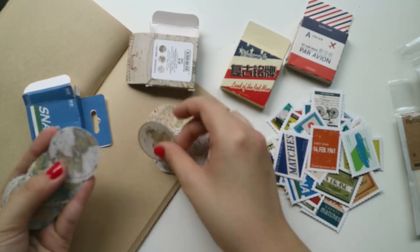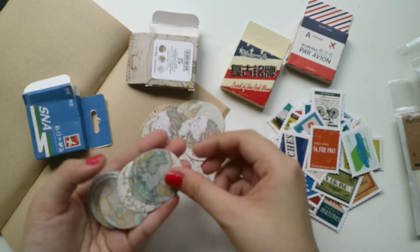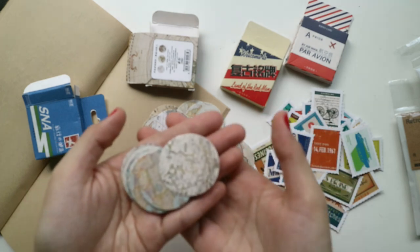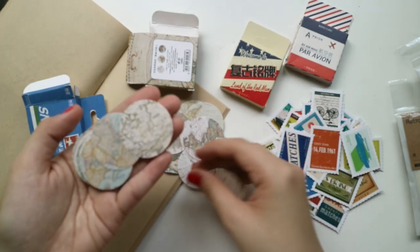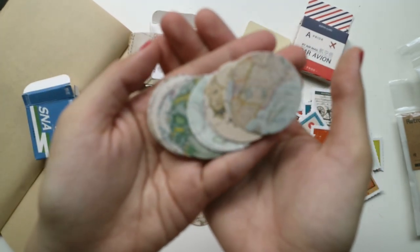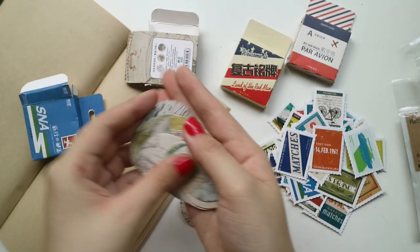There are also shades of green, yellow. There are also shades of blue here. And I think it's a nice mix because if you are looking into jazzing up some vintage style journaling spreads, I think it really works great considering the options here.